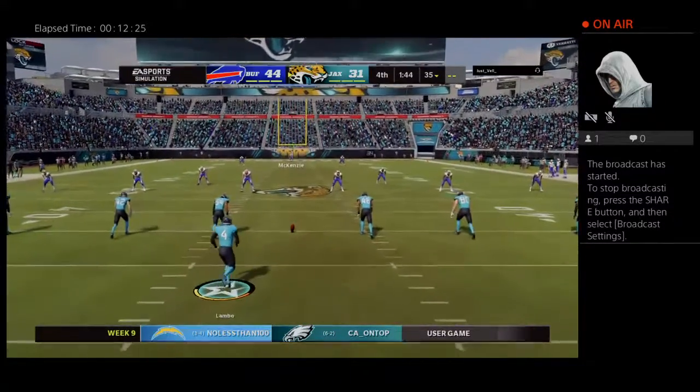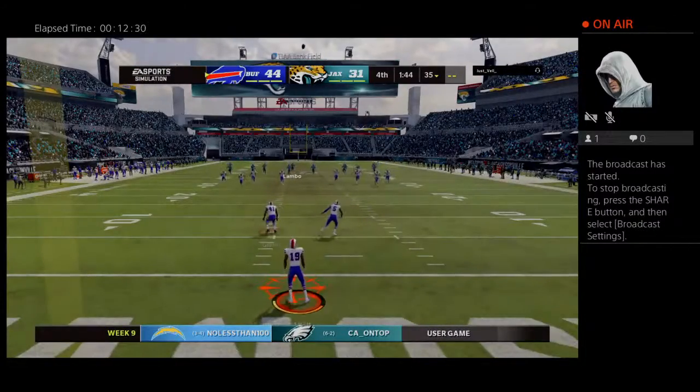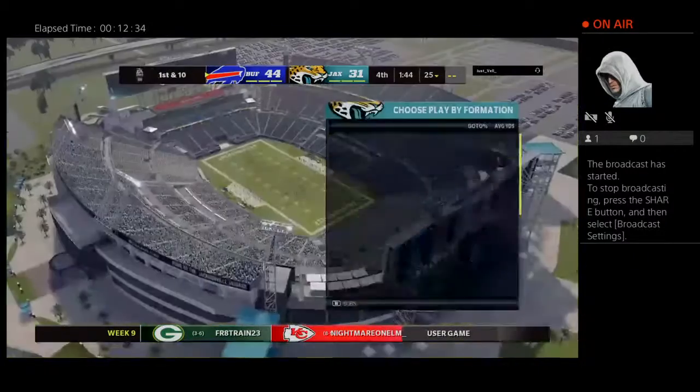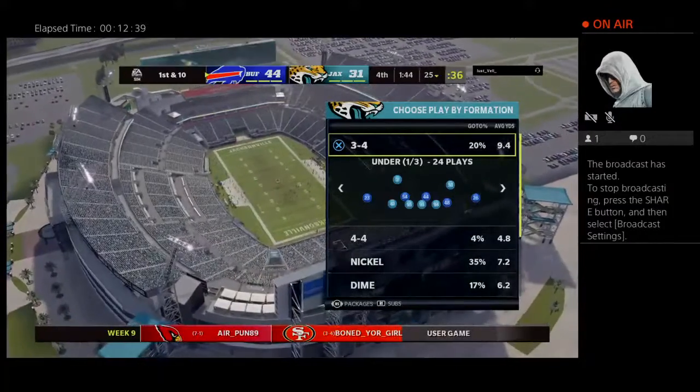So they throw the pick six. They'll get another shot at it now as this one's in the air. From his end zone, Isaiah McKenzie. McKenzie will not return this, and it'll be brought out to the 25.